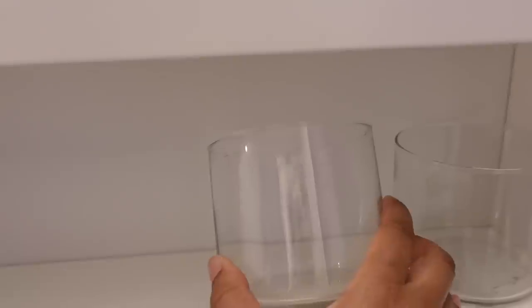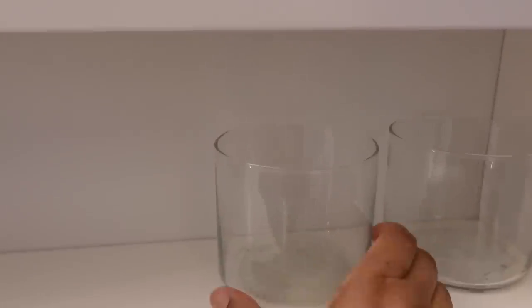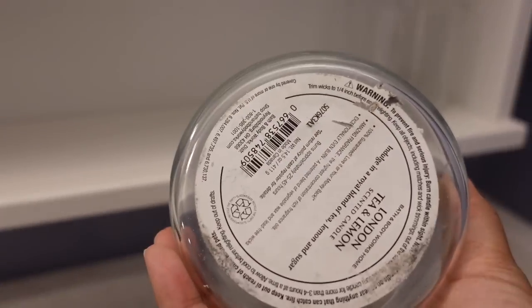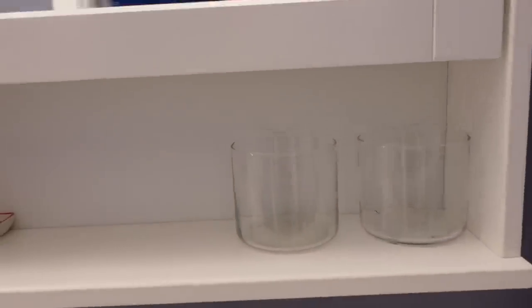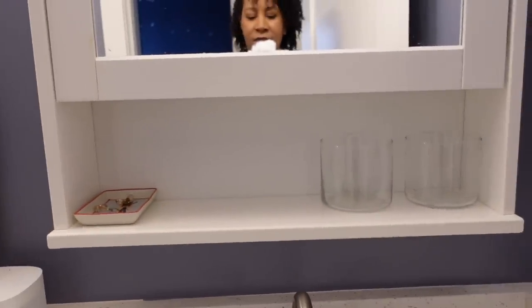Out here, I just got another one of these from downstairs. This is a candle holder. The other little container had a lid, and I was taking the lid on and off. That's stupid. Clean ones in here, dirty ones in here. Keep it simple, and they're identical containers. These were old Bath and Body Works candles. This one was London Tea Lemon. That one is so good. And then there's just where I put my jewelry when I take a shower. That's all I can handle right there.